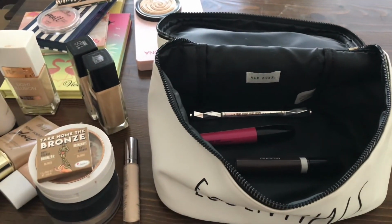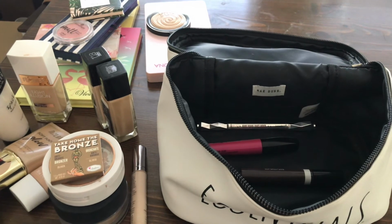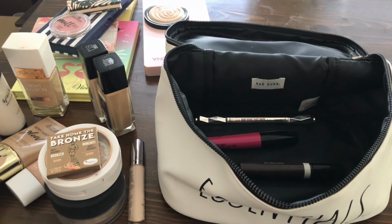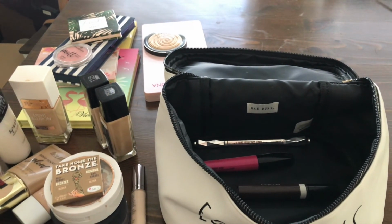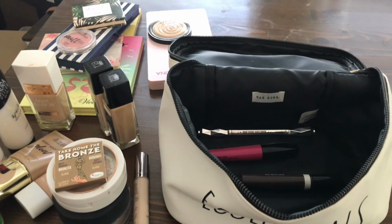It looks like a lot, but honestly, I've been doing makeup a lot more recently because I am going back into the office. So I know for sure I will be getting use out of this makeup.